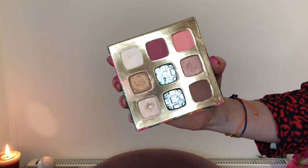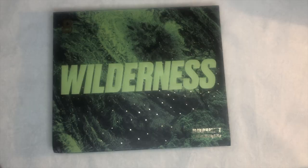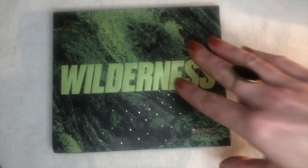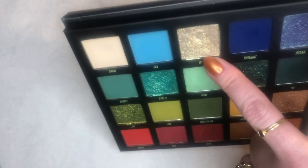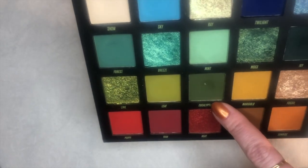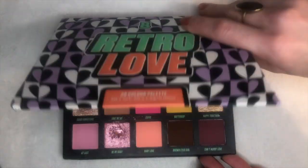But I also have pan, a teeny tiny one up here. And then the second one here. And here's the Beauty Bay Wilderness palette, and this was in Project Level Up, Level 2. And I've got pan in Ray and also in Eucalyptus. Another Beauty Bay palette, Retro Love, with 2 pans as well.